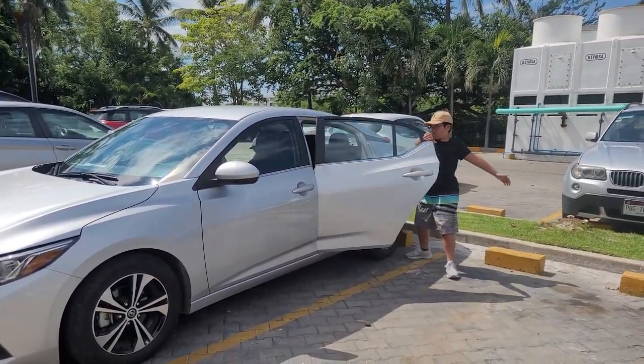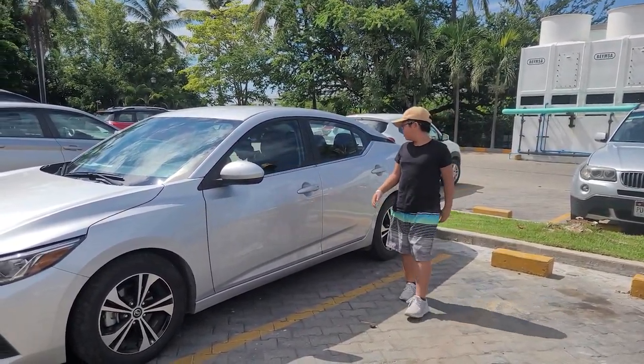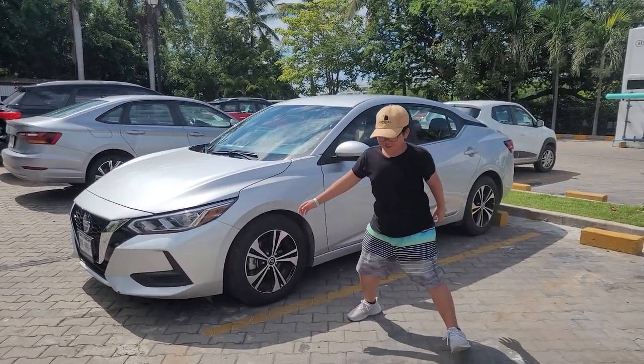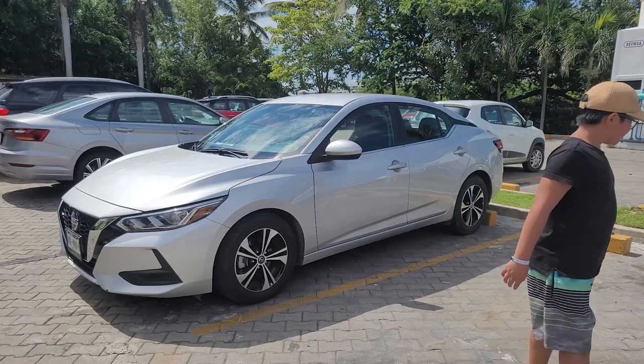The next day, we decided to rent a car. We thought it would be a good idea to leave the resort for a bit and travel around and look at the different cities Mexico has to offer.